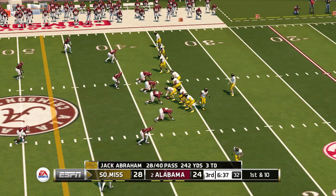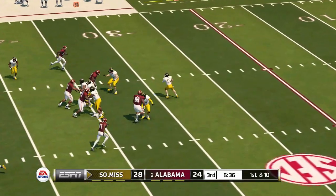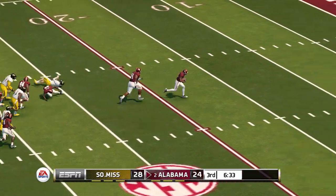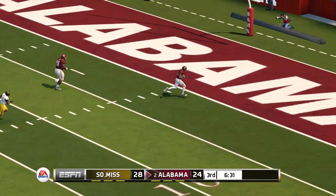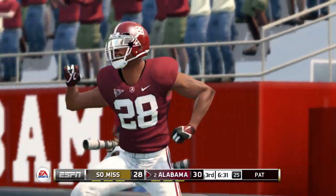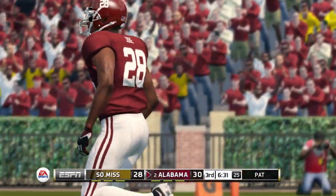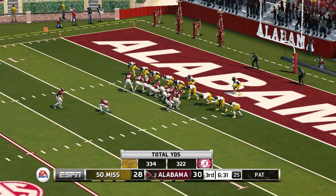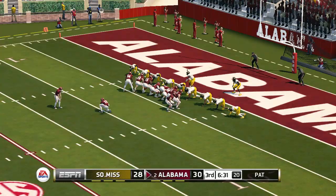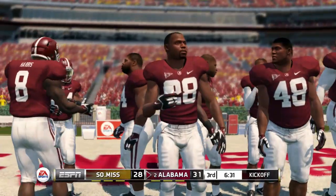They come out on an empty backfield. Pressure coming and the ball is loose. Scooped up by the defense. Touchdown, Crimson Tide. So the kicker will line up here and try to give his team a 3-point lead with this extra point. And he tacks on the extra point.